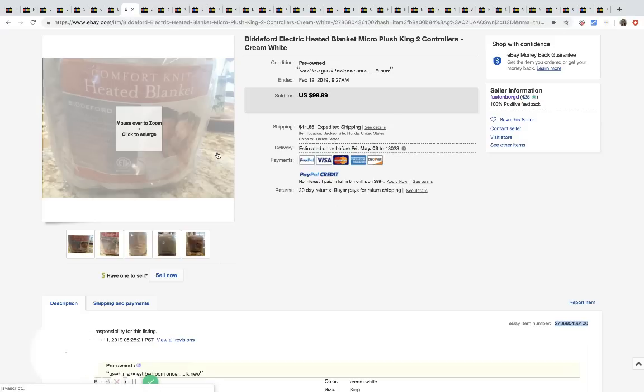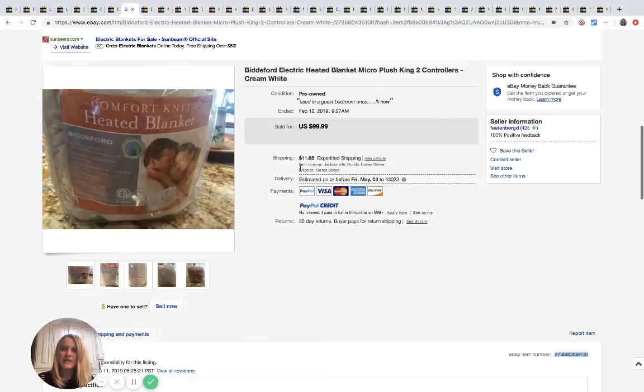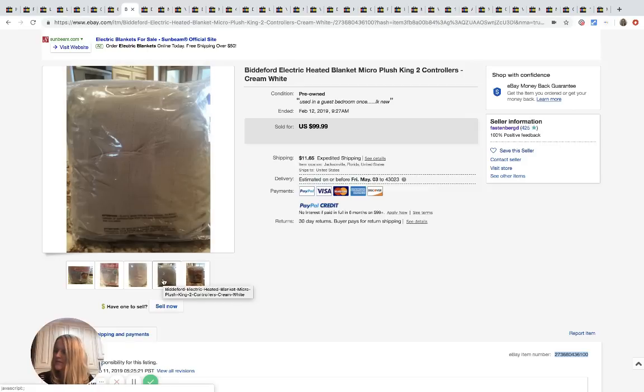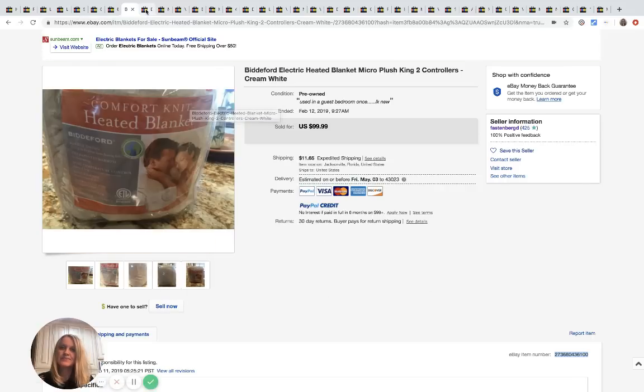The next item is this electric heated blanket. It's micro plush. It's a king. It has 2 controllers. And this one came from the Goodwill. It was $6 and she sold it best offer of $60.